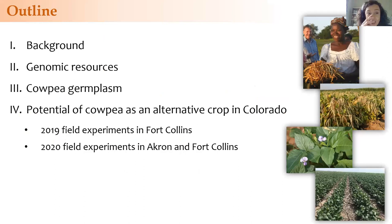So this is the outline of my talk. I'll start with some background about cowpea. Then I'll talk briefly about genomic resources for the crop and the germplasm that we have for cowpea. And then we'll go into the fun part on the potential of cowpea as an alternative crop in Colorado. That's where I will spend most of my talk. And then we'll go over the experiments that I had last year in the 2019 season and my 2020 field experiment this year. So they're going to be good, hopefully.